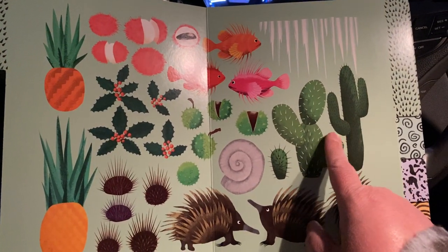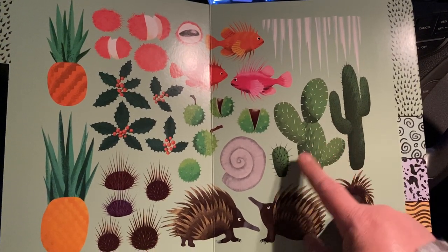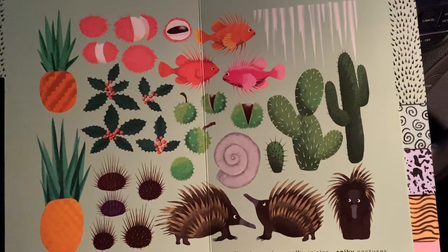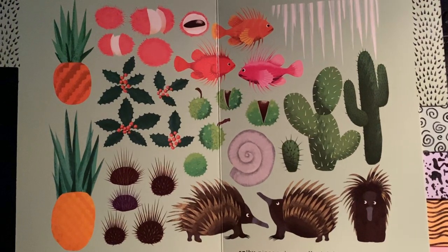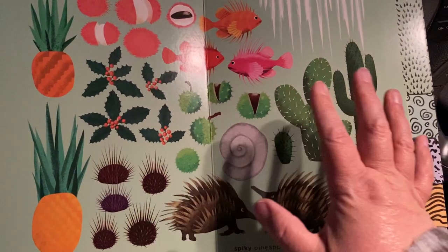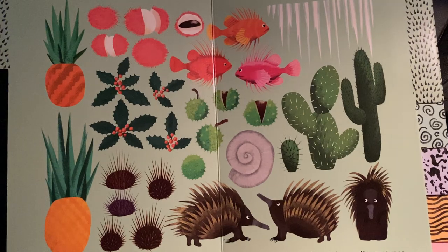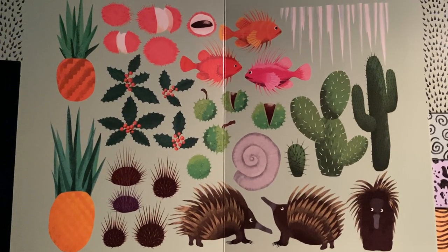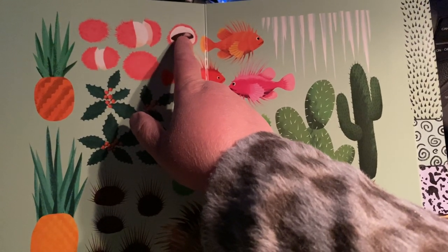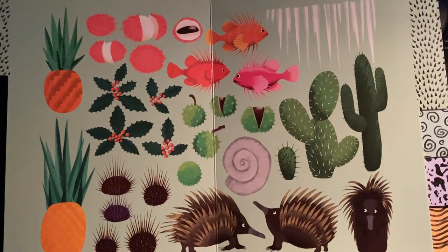And then spiky cactuses. I'll bet that our little cousin Oscar has seen some spiky cactuses where he lives. And spiky sea urchins. Where are the sea urchins? Do you know what those are? Here they are, they're little animals and their little spikes kind of wave like this in the ocean. And spiky lychees, this is what a lychee looks like inside. That's the seed, and then the white flesh, that's what you eat. And it's a fruit.